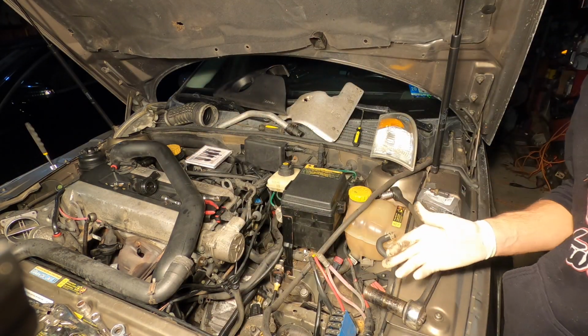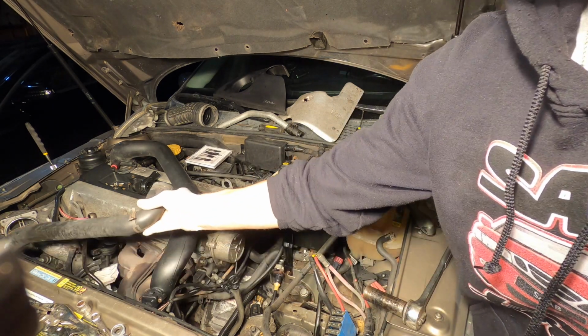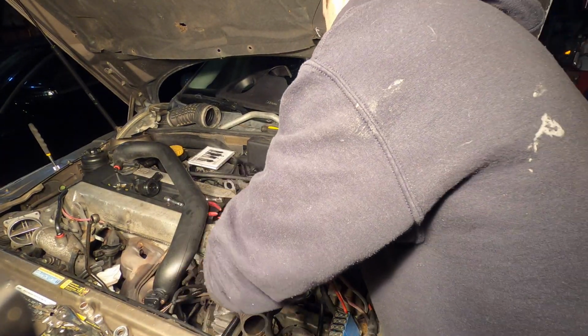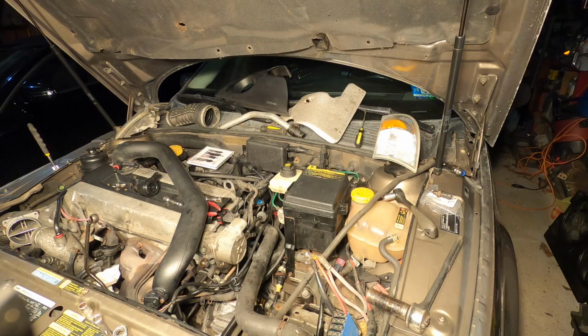Okay, now that everything's situated here, I'm gonna put this hose back in. I'll probably put this on first. All right, that is secured. Now we'll put that inlet back on.